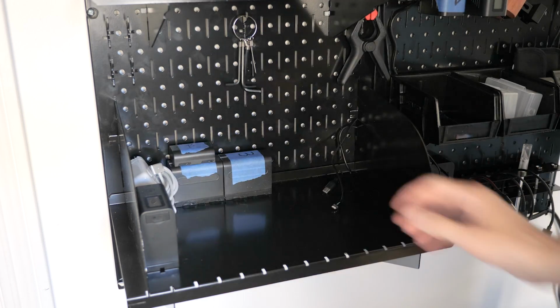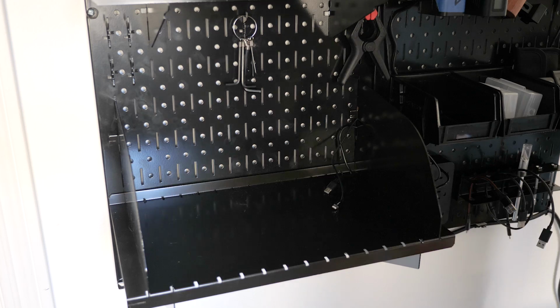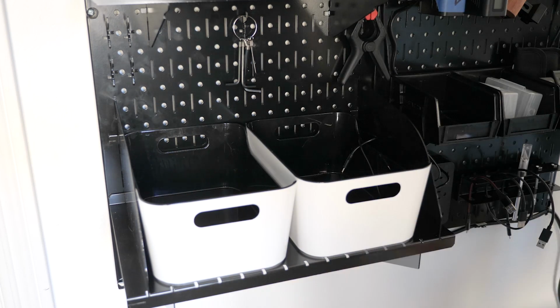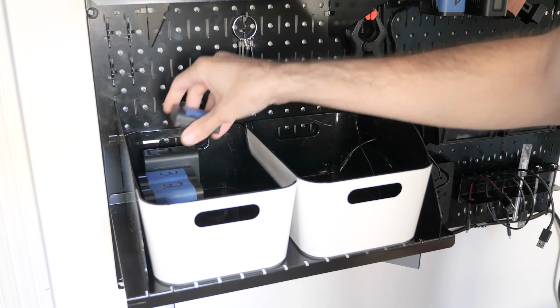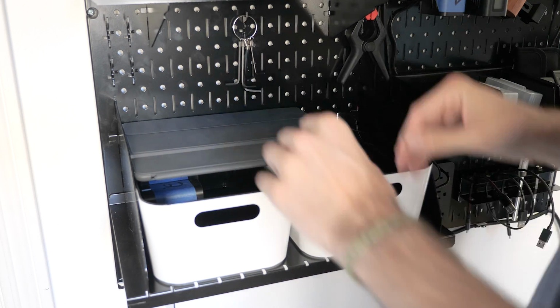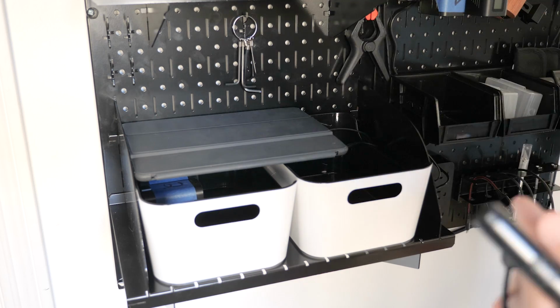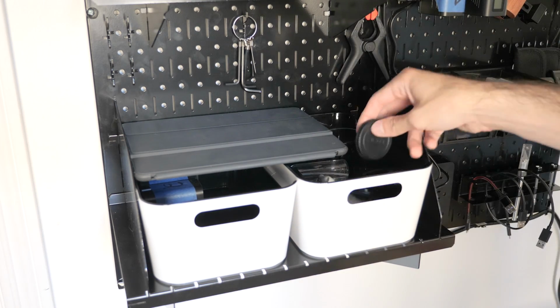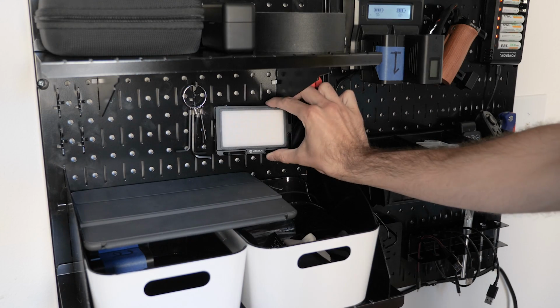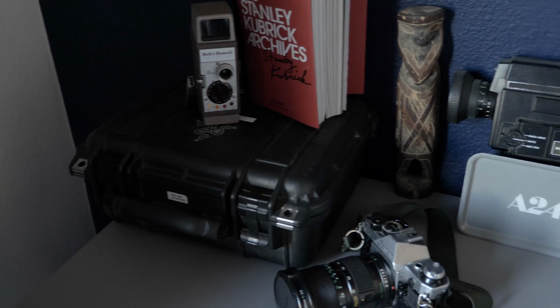And then I had a little inspiration when I realized that these little IKEA bins fit perfectly in this spot. So now I use that, put my charged batteries in this one, and I can put the iPad right on top if I need to charge it. And I put all my other little odds and ends, a lot of camera and lens accessories in this one. This little light's magnetic, so I just stick it to the wall. And we've got this area.